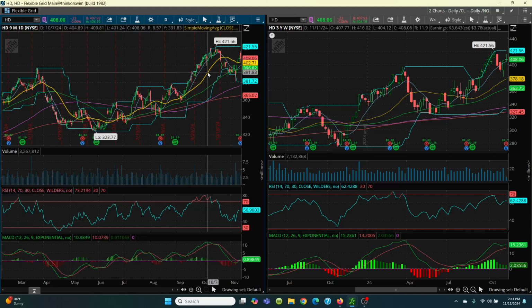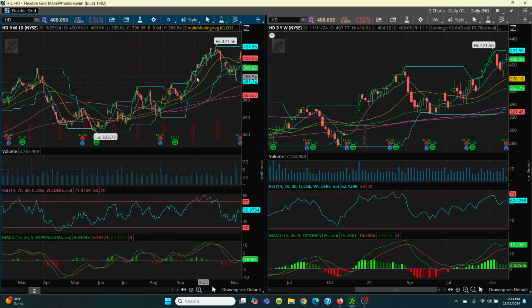On the downside here, you want to watch this 21, that 402.71. We want to watch that 8-day at 399.79, and then we want to watch that key 50-day at 396.82. That is going to be on the downside.